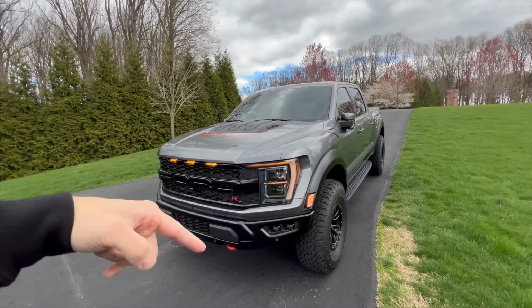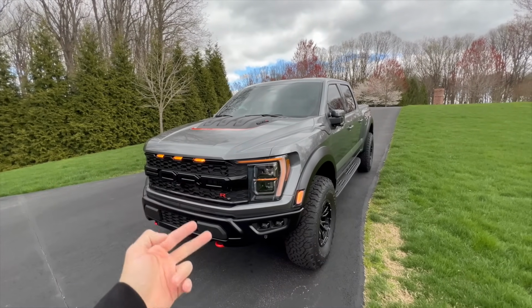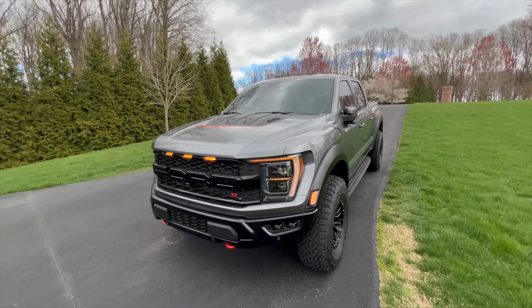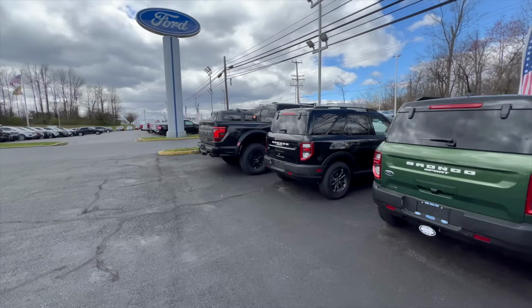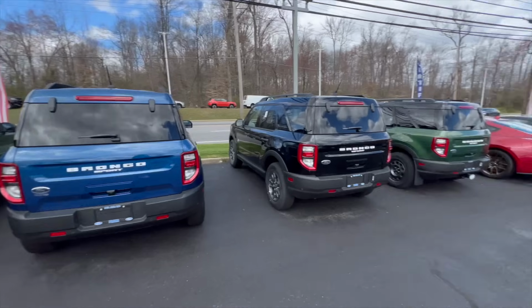This Raptor we're going to check out is still available. They even have a Bronco Raptor that is available. But I want to show you guys this because I love the Raptors, and the new one is here. So let's go check it out. All right, shout out to Steve. He's going to pull the Raptor up next to mine.